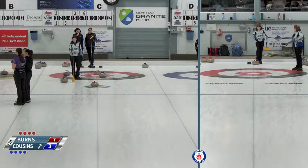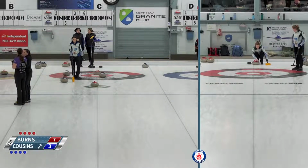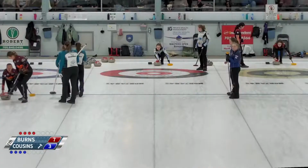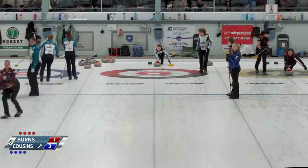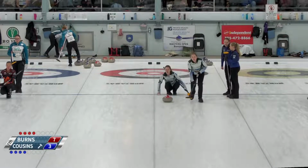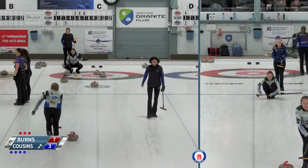The second shot stone at the top of the 8-foot, there's a risk of a jam. Just going to peel the corner guard. And this is the one coming from this side. If they're thin on the peel, they might come across and kill that stone at the top of the 8-foot. As soon as they've got a piece here, they should be on this.